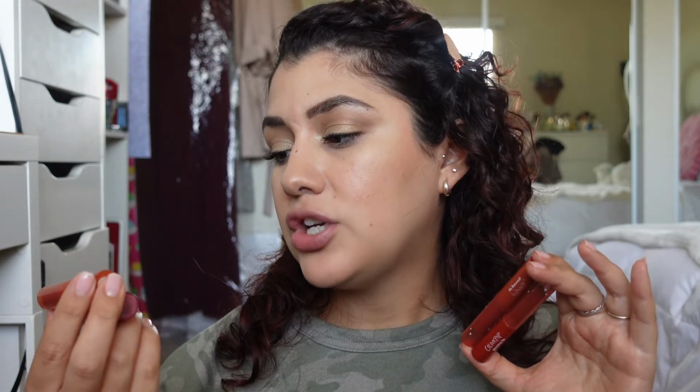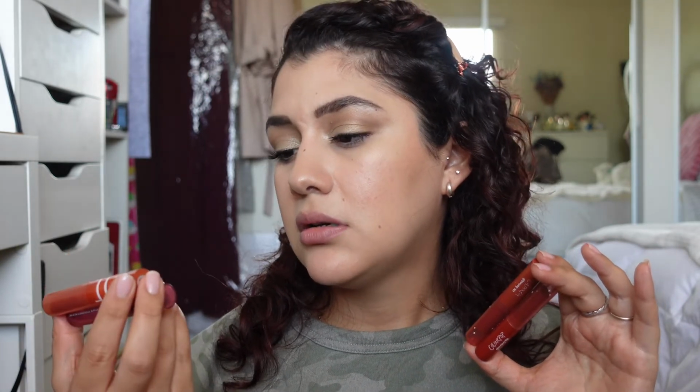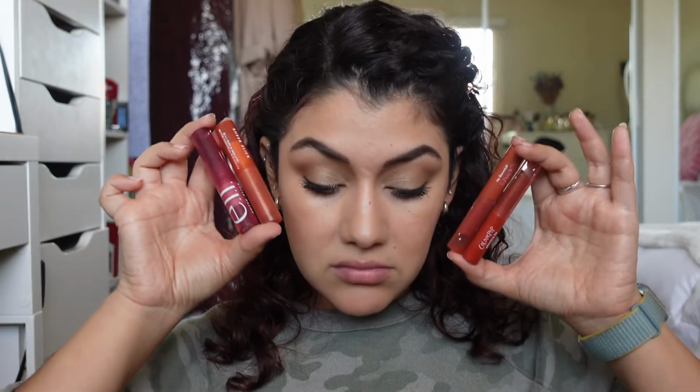Now these are the Colourpop Glowing Lip and the e.l.f. Sheer Slick, what are they called? The Sheer Slick Lip or something like that. Now I have two here, two different shades here to show you, but I think I have more in my purse or something. I don't know. The thing I like about these is that they're gonna give you pigment and glow to your lips, which is kind of like a combination between lip balm, lip gloss, lipstick, all together into one, and it's a very easy product to use.